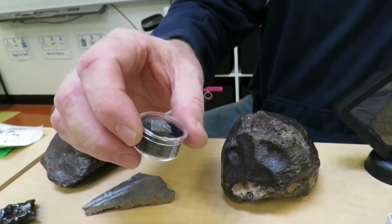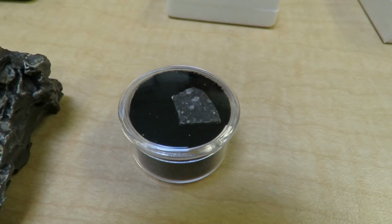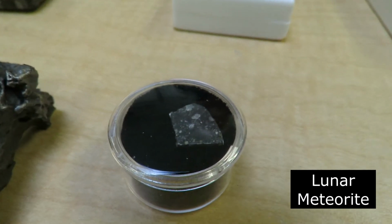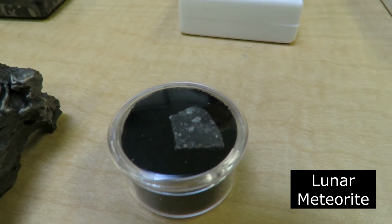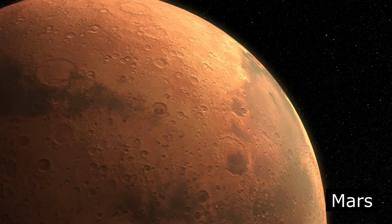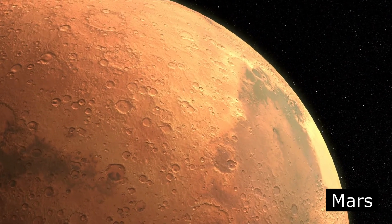So it's funny that you should mention the moon. I'll just put it down like this. Oops. Can you see that okay? Yeah. That little guy right there is an actual piece of the moon. Incredible. A lunar meteorite. Have there been any pieces of Mars found as well? Very much so. They find a lot of them. Most of them, funny enough, they're finding only in Antarctica.